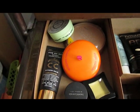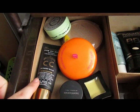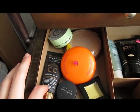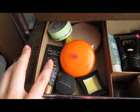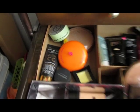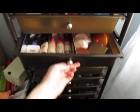And then in this section, I have my Rachel K primer, which is the only primer I really want to have, and then I have powders. So my Physician's Formula, and then some setting powders. So that I'm happy with.